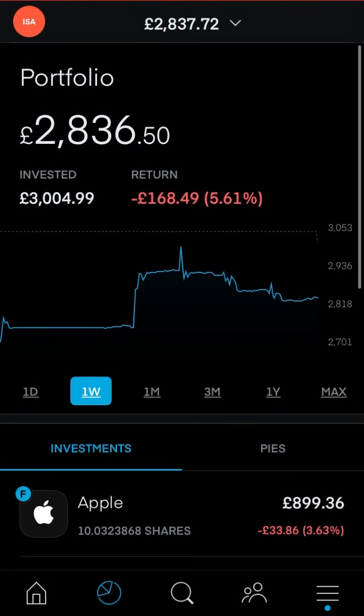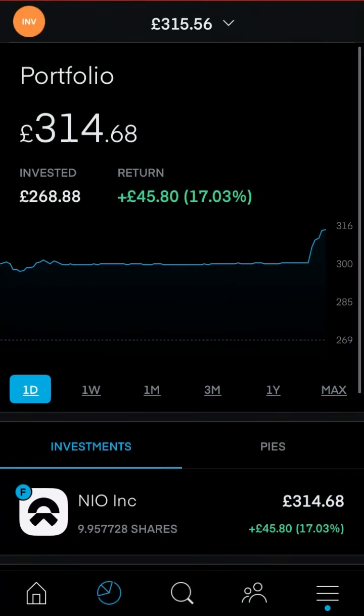So we're going to take a look at the stock in my Trading 212 Invest account. Bit of movement in there this week. We'll just go and have a look now. So as we can see, the portfolio is at £314. Just one stock in now.